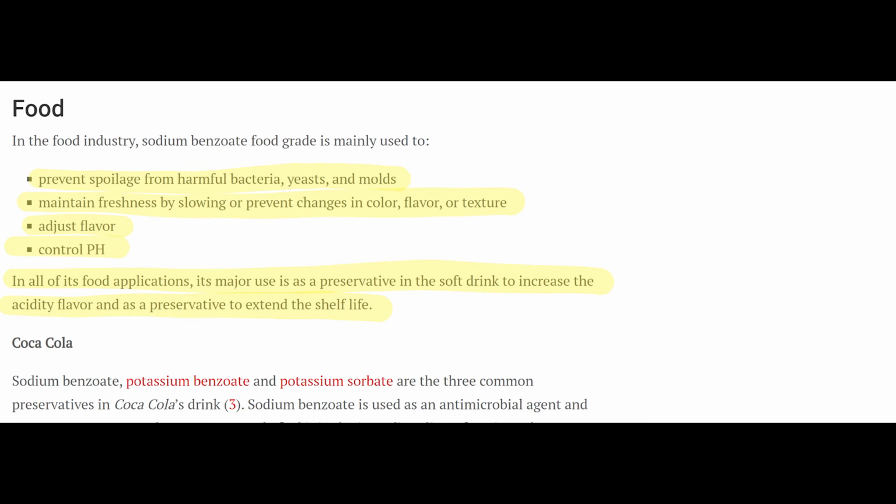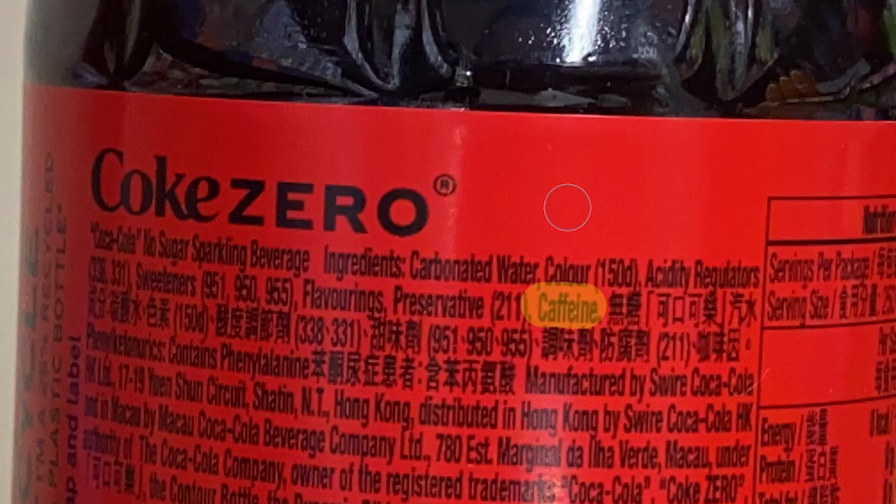Prevents spoilage from harmful bacteria, yeasts, and molds. Maintain freshness by slowing or preventing changes in color, flavor, or texture. Adjust flavor and control pH. In all of its food applications, its major use is as a preservative in soft drinks to increase the acidity flavor and to extend the shelf life. And the very last ingredient is caffeine.